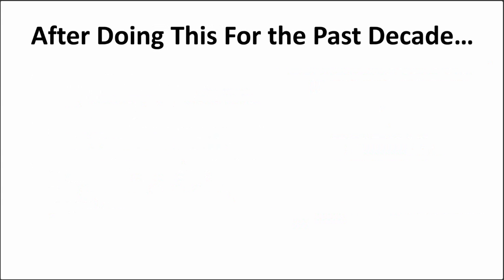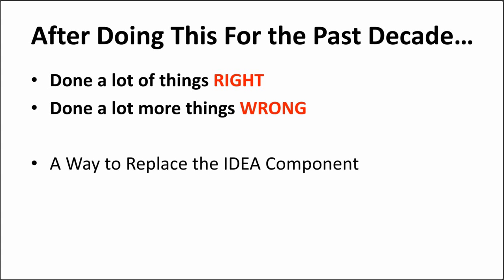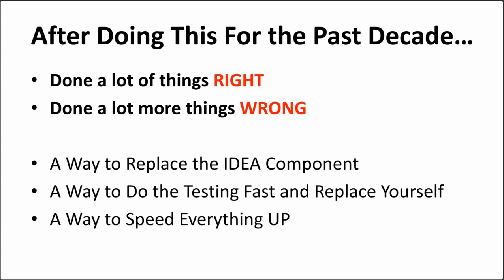So we've been doing this for the past decade, and we've learned a lot from this. We've done a lot of things right, and we've succeeded in many aspects, but we've also done a lot more things wrong. And we found a way to replace this idea component. How do you get rid of these ideas? How do you change this whole process? And we found a way to do the testing as well, and replace yourself as a tester, and found a way to speed everything up to a scale that you will not even believe is possible.